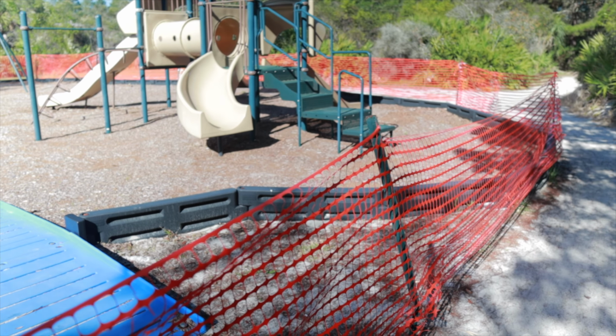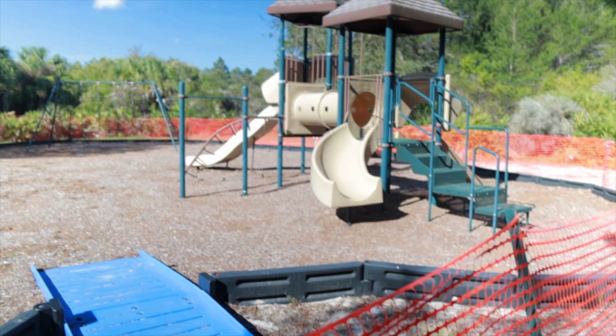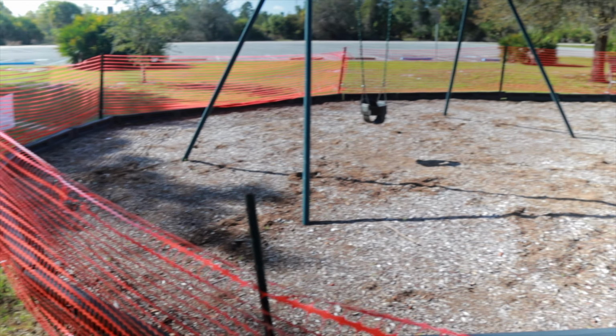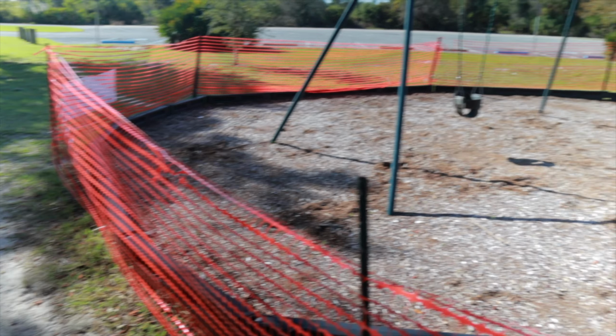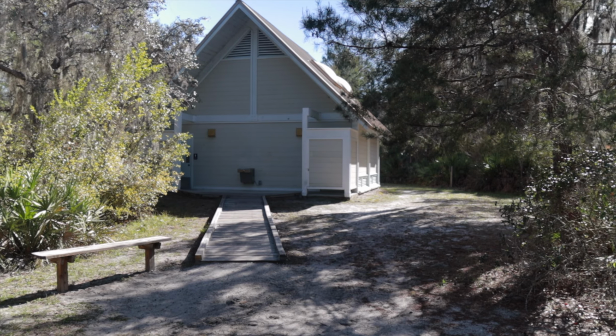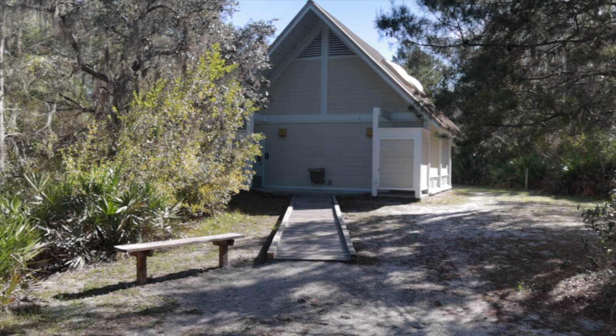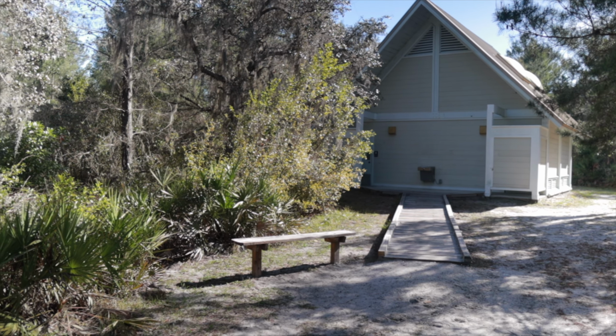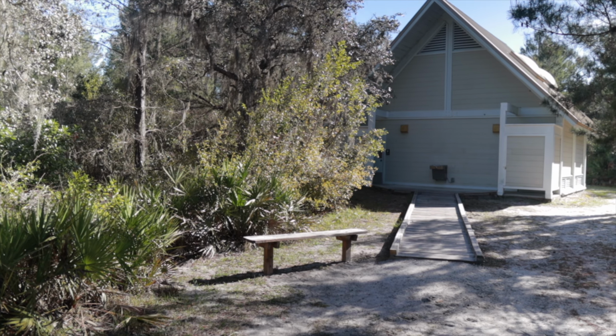So I'm not quite sure, but the playground is all roped off. So I don't know if it's under construction or maybe they've closed the playground due to COVID. It's a pretty good sized playground though. They have some nice bathrooms here. This is over heading towards the Oxbow Nature Trail.